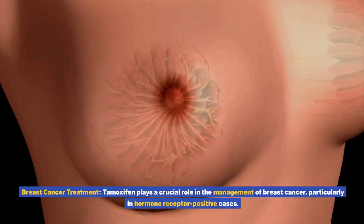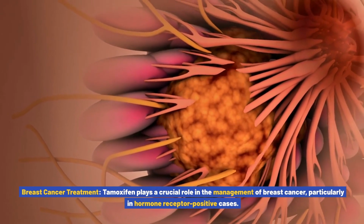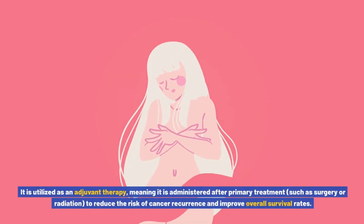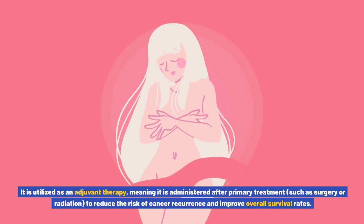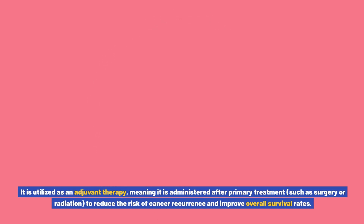Breast cancer treatment. Tamoxifen plays a crucial role in the management of breast cancer, particularly in hormone receptor-positive cases. It is utilized as an adjuvant therapy, meaning it is administered after primary treatment, such as surgery or radiation, to reduce the risk of cancer recurrence and improve overall survival rates.